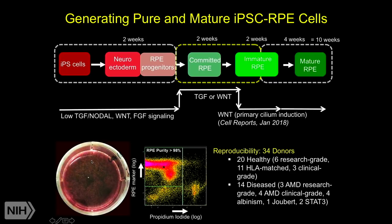This is a dish full of pigmented RPE cells, and by flow cytometry we can show that these cells are positive for a number of different RPE markers, and this also demonstrates that the cells are fairly homogeneous in terms of the expression of RPE markers.